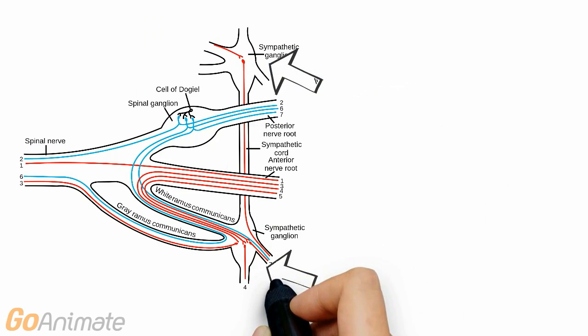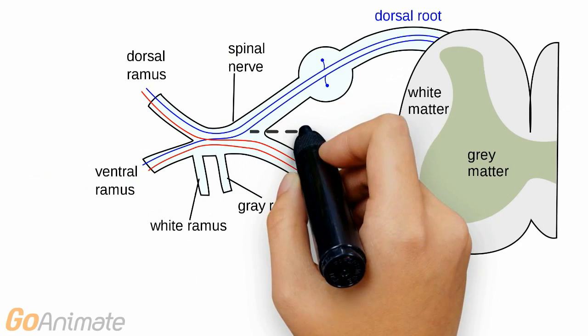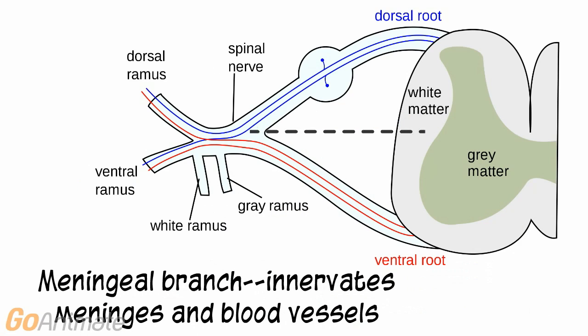The rami communicantes send fibers to the sympathetic ganglia, which are located outside of the spinal cord. These ganglia are part of the sympathetic division of the autonomic nervous system. There is also a meningeal branch that re-enters the spine to innervate the meninges and blood vessels.